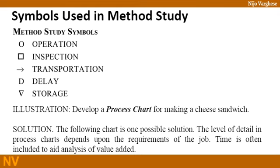Now let's look into some of the symbols used in method study. When we are doing a method study, people use some symbols. O is used for an operation, a square is used for inspection, an arrow for transportation, D for delay, and an inverted triangle for storage. So these are the common symbols used for method study.